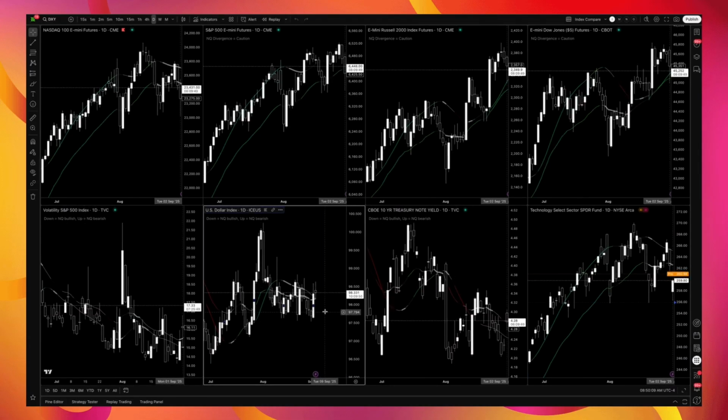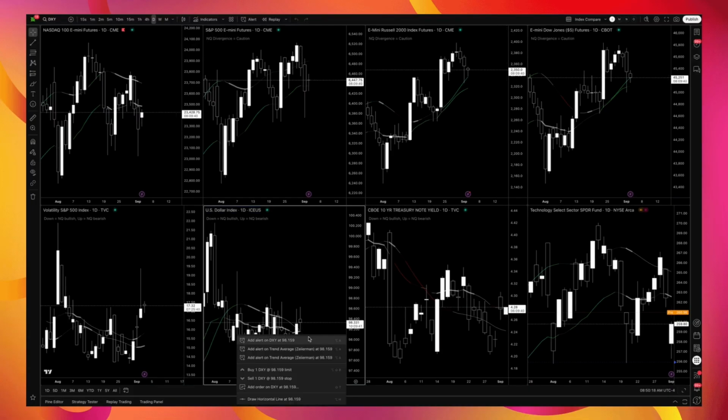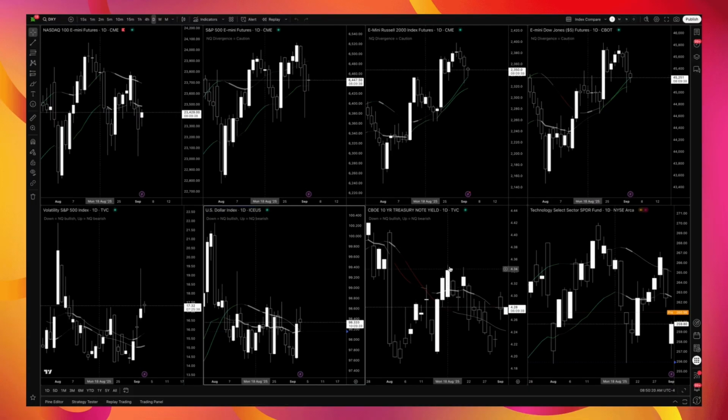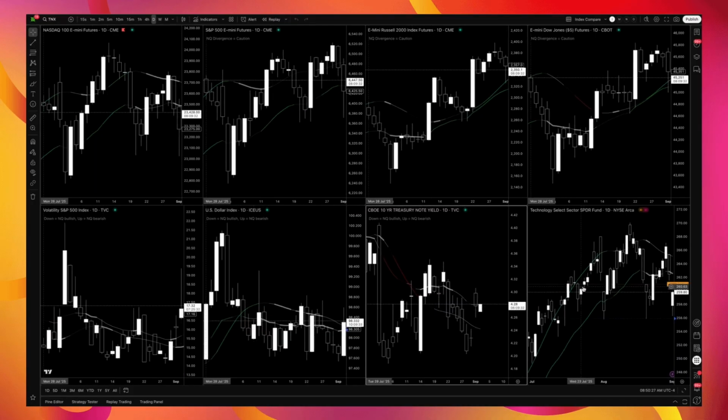The dollar has reclaimed the MAs, so that's interesting. We reclaimed above, so let's see if we can stay above this level here, this 98. Put an alert there. I think that'll be interesting to watch. Treasury yields had that nice little gap up open, and we're kind of hanging out.